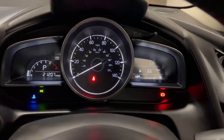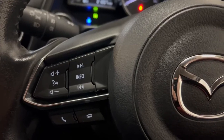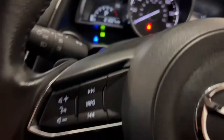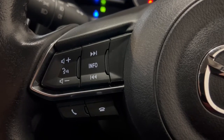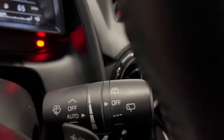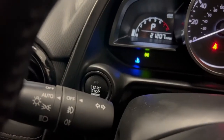So the multi-function steering wheel here, on the left-hand side, you've got the info button, which controls that display on the right-hand side of the speedometer there. You've also got volume control for phone, for stereo, and integrated Bluetooth with voice control. Right hand side, we've got cruise control. And beyond this, we have automatic wipers with variable speed on the intermittent. And you've got automatic lights here.